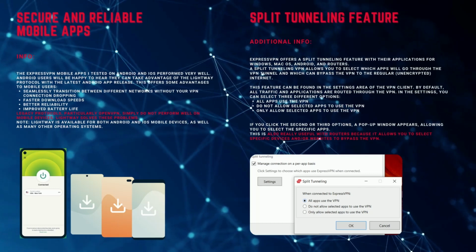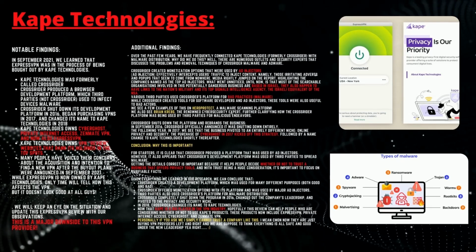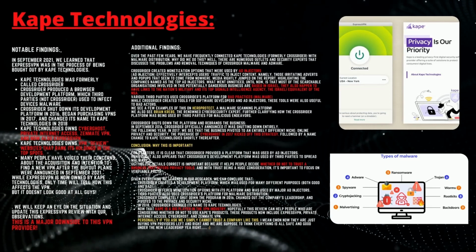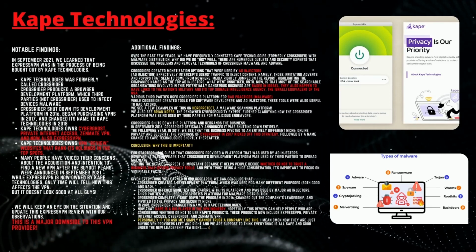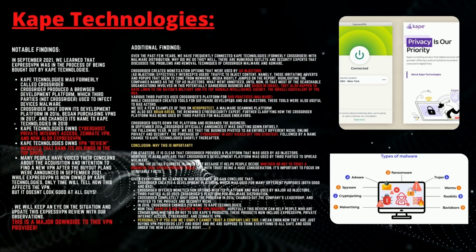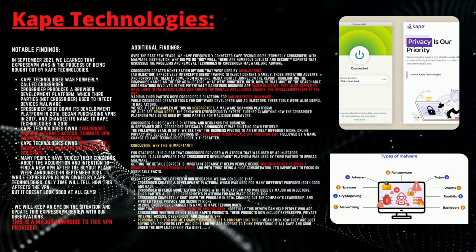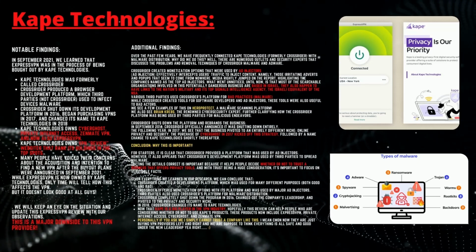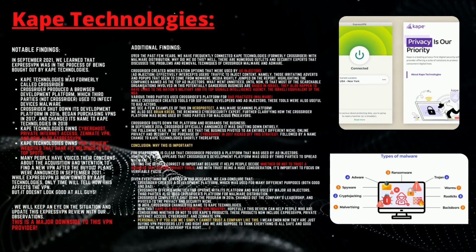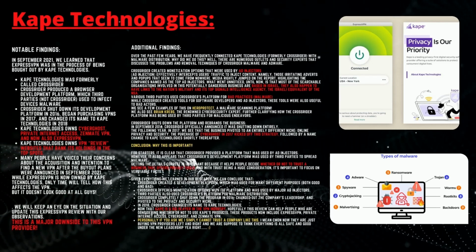Next up in this ExpressVPN review, we will look at some drawbacks, some cons of using ExpressVPN. First off, ExpressVPN is now owned by a conglomerate, Cape Technologies. In September 2021, not too long ago, we learned that ExpressVPN was in the process of being bought out by Cape Technologies. Cape Technologies was formerly called Crossrider.